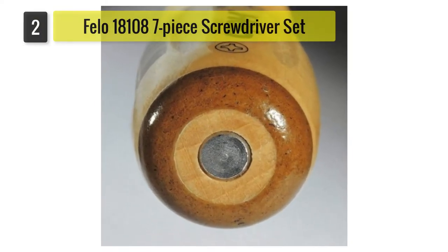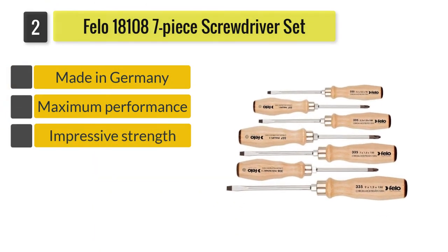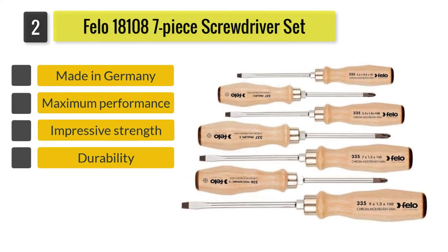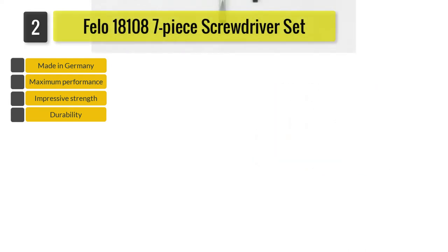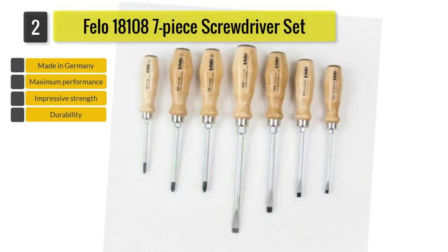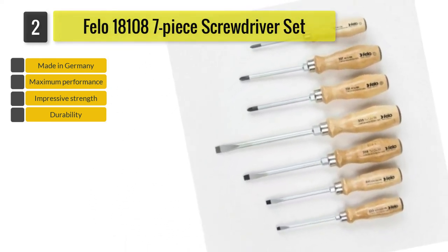Number 2. Fellow 18108 7-piece screwdriver set. Whether you have household renovations, carpentry, or repair projects planned, the Klein Tools 85074 6-piece screwdriver set will help you to complete any type of project fast. This professional grade set contains the most commonly used screwdrivers.